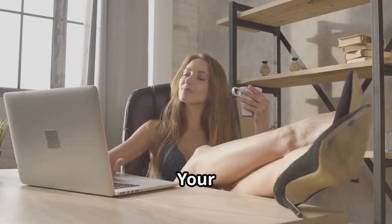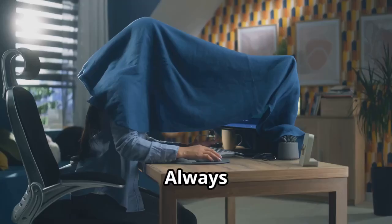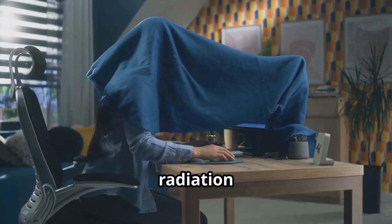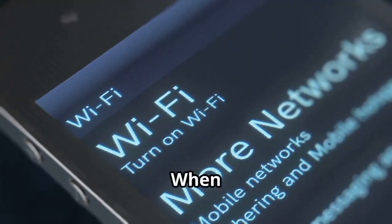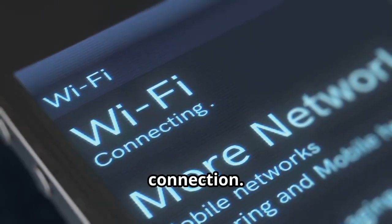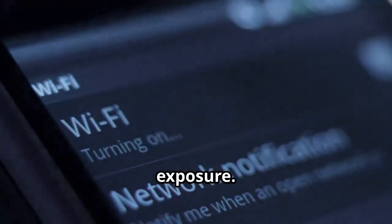Keep your laptop off your lap. Despite the name, laptops should not be used on your lap. Always use a table or desk to create distance between your body and the radiation source. Turn off Wi-Fi when not needed. If you're working offline, turn off your Wi-Fi connection. This simple step can reduce unnecessary EMF exposure.